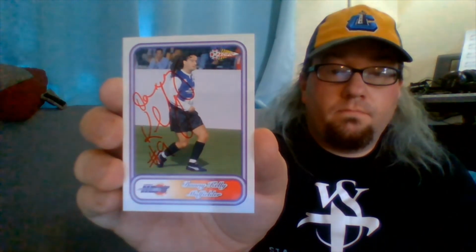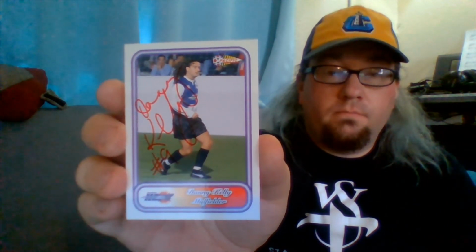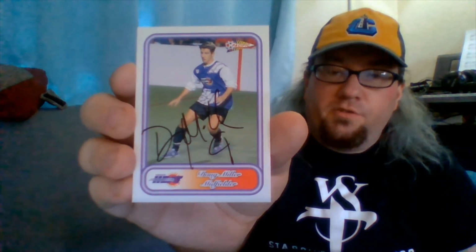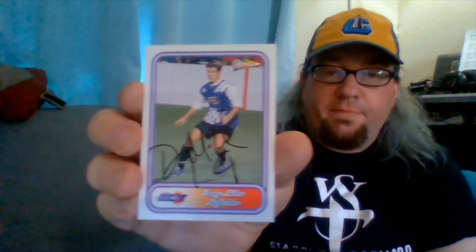The Harrisburg Heat, there's Danny Kelly, another longtime player. I think he may be another 500-goal scorer, but I could be totally wrong on that. But it seems like I remember his name being up there. Doug Miller's another name that's really sticking out for me. I'm not quite as familiar with some of the NPSL guys so much as I am the MISL, but a lot of these names stick out for me for some reason, at least.